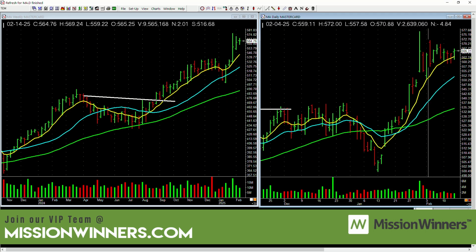MasterCard's basing right here. Needs to go across these tops, lifting off the 10-day. There's a downward sloping trend line. It's going to need some real power. I do like, though, what it did the last week, and I'll draw this to help you. Oh, look, it ran up and backed off. Close near the highs on this bar, close near the highs on this bar, close near the highs on this bar. Folks, they're buying it. They ain't selling it. Maybe it's going to lift off.